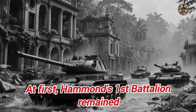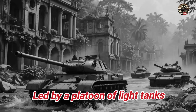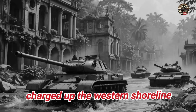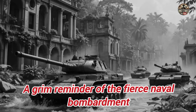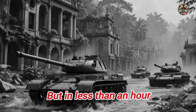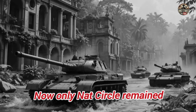At first, Hammond's 1st Battalion remained in place to provide support for Dillon's men and did not advance until 4 p.m. Led by a platoon of light tanks, Captain Fred Eberhardt's fresh Company C charged up the western shoreline, trailed by 3 75mm half-track guns. Mutilated Japanese bodies littered the area, a grim reminder of the fierce naval bombardment. Resistance came in the form of scattered rifle and machine gun fire. But in less than an hour, Eberhardt's men were mopping up Norbert Circle at the island's northwestern corner. Now only Nat Circle remained.